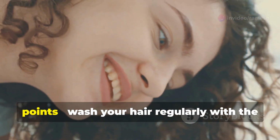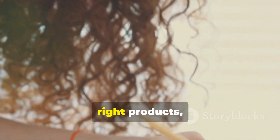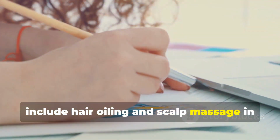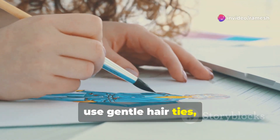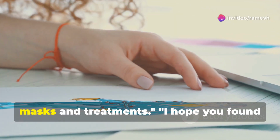Let's recap the main points. Wash your hair regularly with the right products. Include hair oiling and scalp massage in your routine. Avoid excessive heat styling. Use gentle hair ties. Have a balanced diet and consider hair masks and treatments.